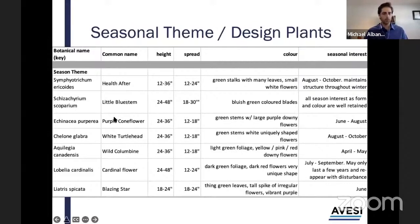Echinacea purpurea, purple coneflower, is another one of my favorites. White turtlehead, I love that one. That's also another very unique flower. The pink turtlehead also I like. I think one of them's native, one of them is not. Not exactly sure on that one, but I love turtleheads either way. They're a good rain garden plant because they can deal with lots of moisture, or they can deal with drought.